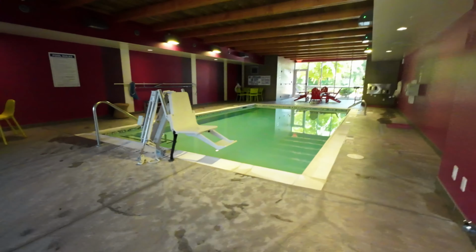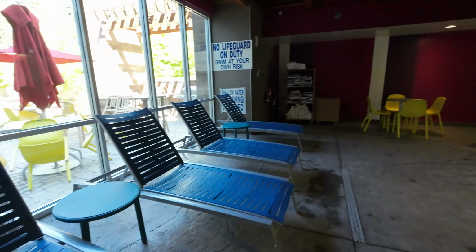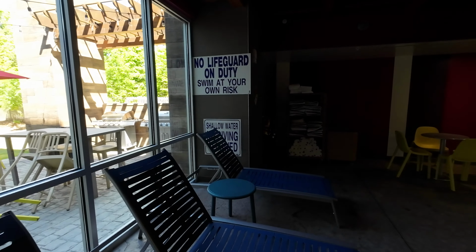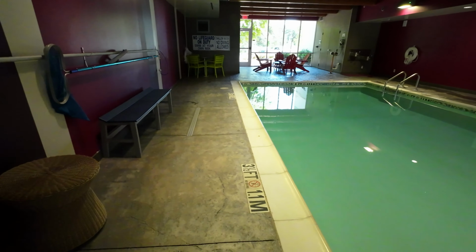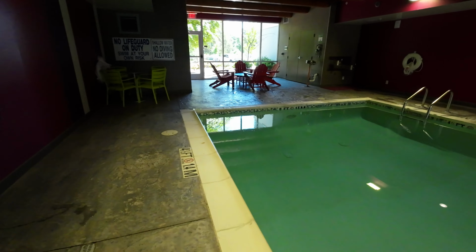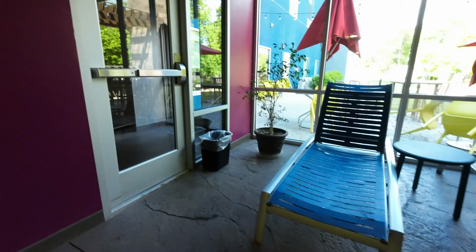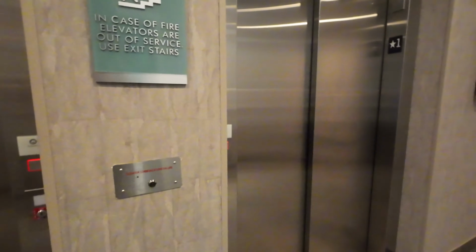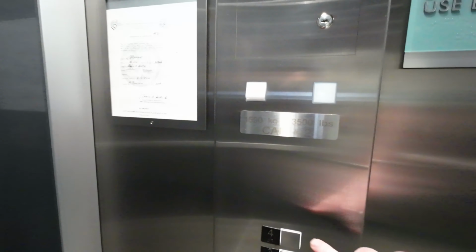This, of course, is the pool. Very nice. Hopefully my camera doesn't fog up too badly. Places to lounge. There is no lifeguard on duty, so you swim at your own risk. Looks like the shallow end is 3.5 feet and the deep end is 4.5 feet. I mean, there's also a shower area. Get your chlorine off. All right, so let's go ahead and head on up the elevator. See what's going on up there. We're on floor one. There's a total of 4 floors. Head on in and we're going to push.